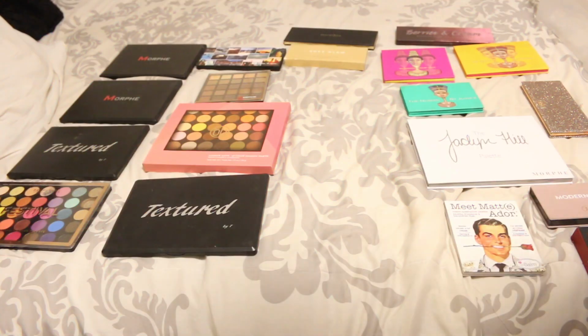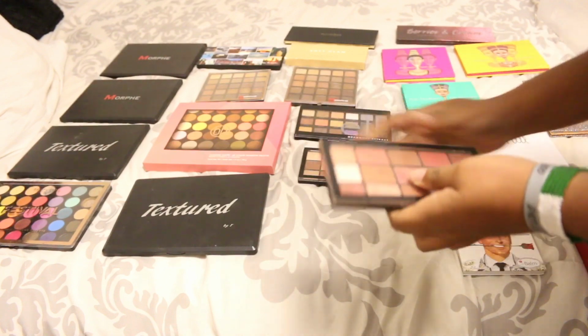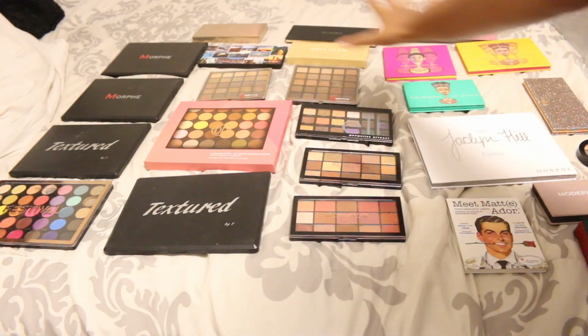I'm hoping to decrease my eyeshadow palettes by at least half. So I have about 30. If I can get it down to 15 or even 10, I'll be ecstatic. So let's get right into it.